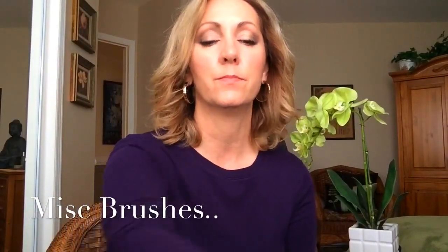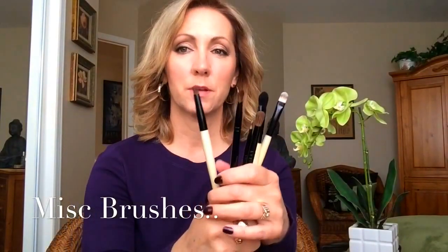I also have a liner brush. I don't use this that often. I don't know if it's just a little thick. It's not bad. I kind of go on and off, but it's not one that I reach for all the time. Then some random brushes. These were some brushes that I picked up at Walmart quite a long time ago. It's a little bit of a domed brush. It's not bad. I don't reach for it that often, but I still use it.